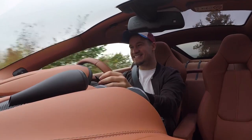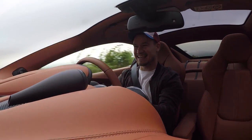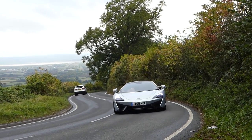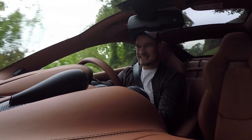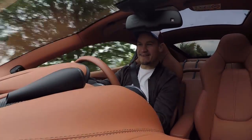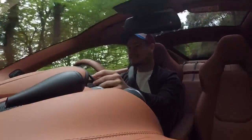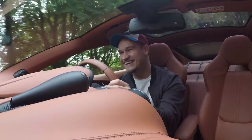The 570 GT, and I'm using it to do the twisty and the turny country roads in Gloucestershire. Just see the bar that McLaren are setting. First of all, they call this the sports car, and then they call this the GT version of their sports car. This is just an out and out mad, mad supercar. It's just incredibly comfy. That's the only way to describe it.